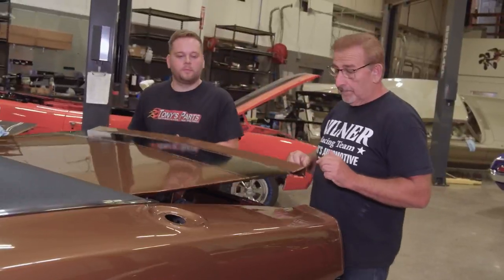Wrapping the decals around an edge is more of a technique than anything. One of the first ones I did, I had some air bubbles and I didn't like it, so I think we ended up redoing it. Mark actually showed me a technique where I can pull the decal tight and wrap it around the corner, so it doesn't cause any bubbles.